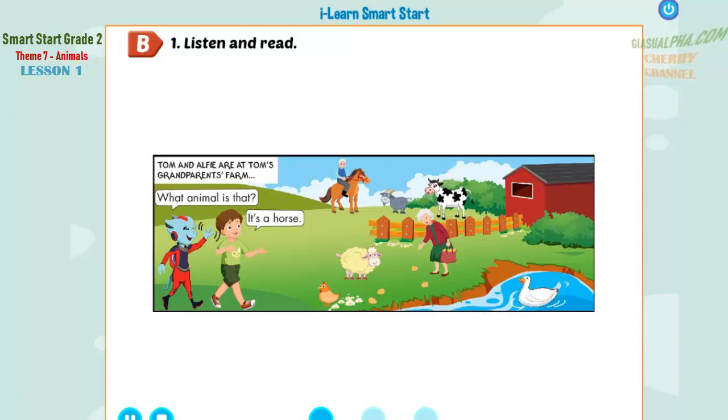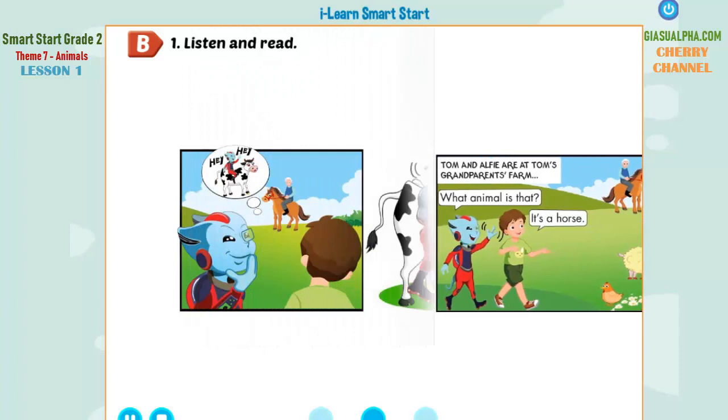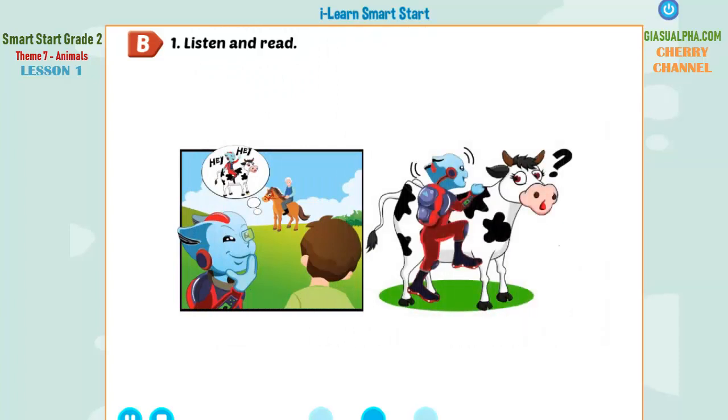What animal is that, Tom? It's a horse. Oh, a horse. I see. What animal is that? It's a chicken. Tom, look! What animal is that? That one? It's a cow. Can I ride it? Alfie, wait!